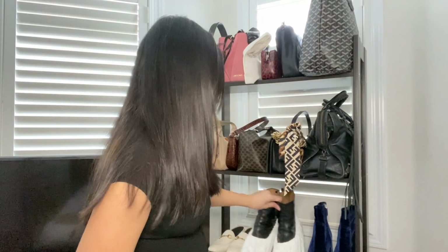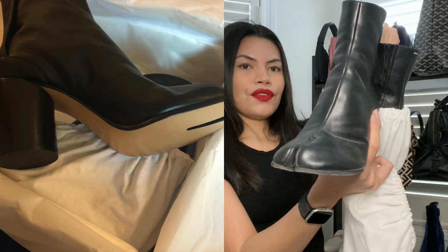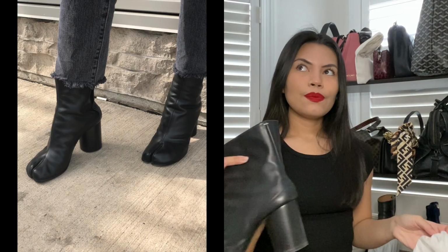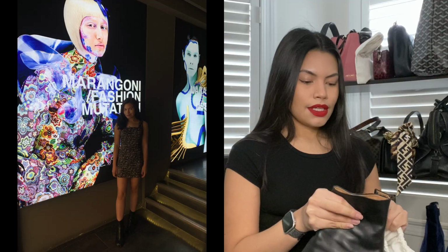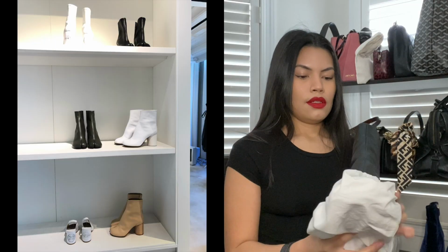I have my Margiela tabbies. Let's do a little reveal. They have a split toe, like your feet really do split in the middle. And they have this really cool cylindrical heel. These boots are so fashion forward, but I don't live in a city that's too progressive. So anytime I wear these, I just get some really crazy looks. I bought these at the Margiela store in Milan, and they were well worth it.